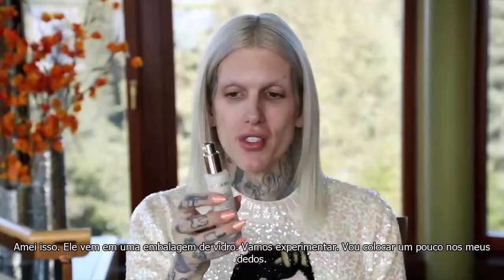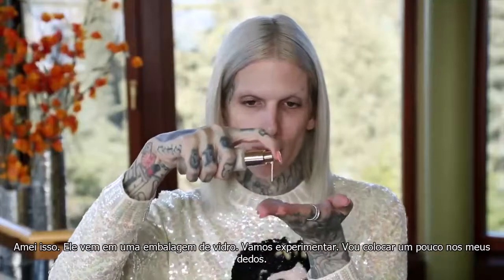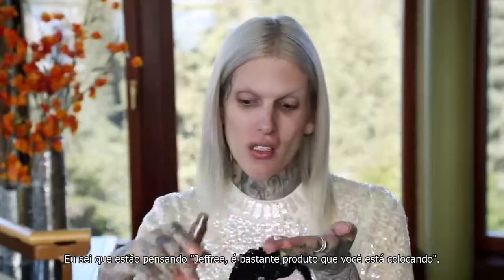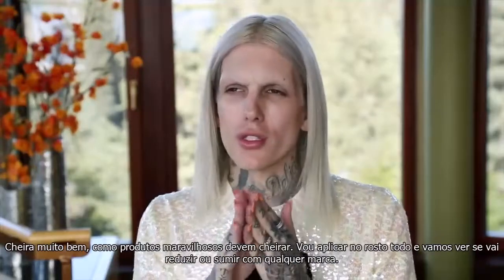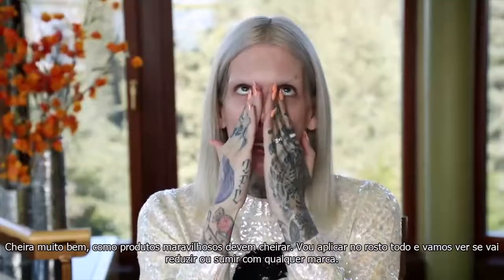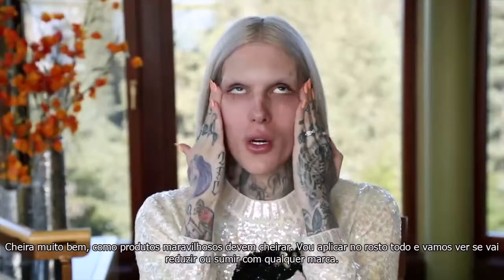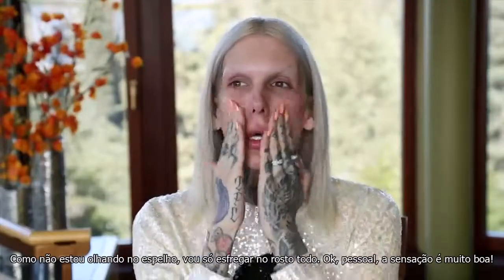I love that. Now this is a glass component. Let's try this out. So I'm just gonna take a little bit on my fingers. And I'm sure by now you guys are like, Jeffree, that's a lot of stuff to be putting on your face. Oh, it smells just like all their amazing skincare. I'm just gonna rub this in all over. And let's see if it's gonna, you know, reduce or take away anything. So I'm not gonna look in the mirror, I'm just gonna rub this in all over.